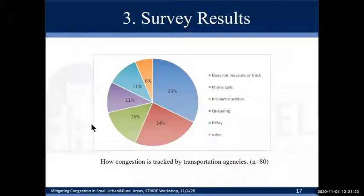The other thing that we were curious about was how much people were even tracking. And our largest group said they didn't track it, right? Now, you could answer more than once. So this is 33%, and some answered that they tracked in several ways. So that's not 33% of the total. That's almost half of your total. This is saying no, that they don't even track congestion. The next largest portion is that the way it's tracked is by phone calls, right? So there really isn't a formal way for tracking.